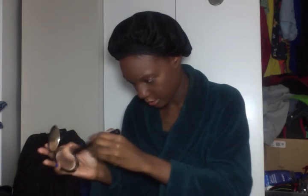Okay, so moving on. I said I was going to throw some translucent powder over my face. I'm going to use the same brush and swirl into this Black Opal invisible oil blocking powder, and it's kind of a white color, and I'm literally just going to tap it on in. And this is really going to mattify the skin.